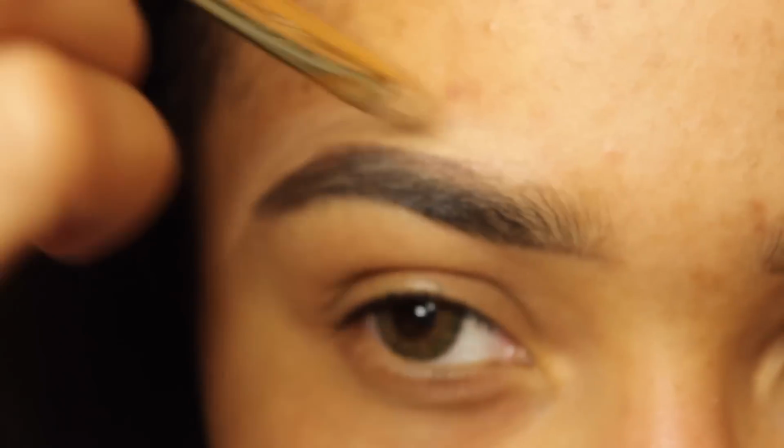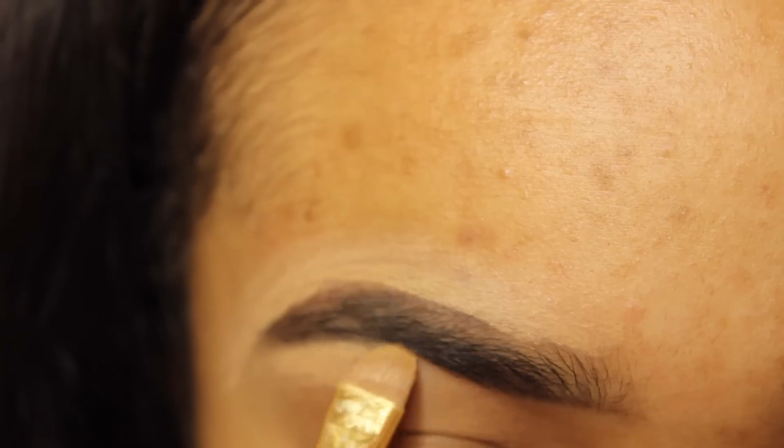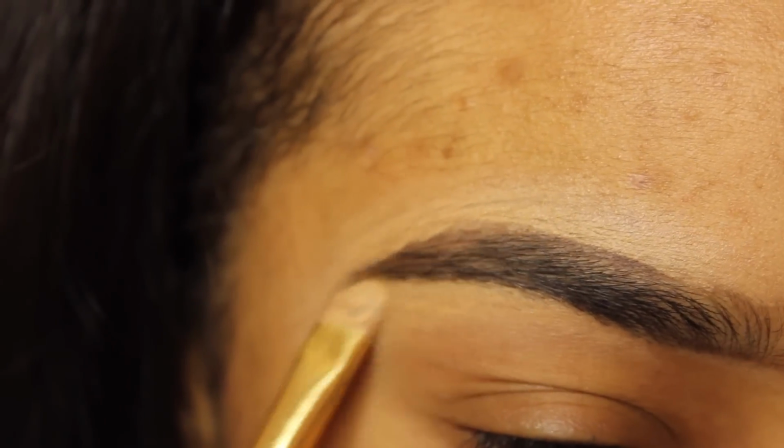Now, I am kind of heavy-handed when I conceal my brows, or actually heavy-handed in general. I know it looks kind of crazy, what I'm doing, but I promise that it will all make sense in the end. But so I'm just going to conceal my brow and make it look all clean and nice and fresh. Fresh and so clean, clean.